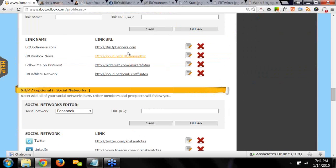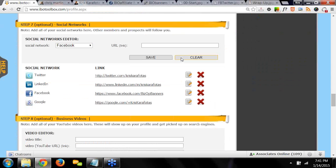Backlinks, pretty self-explanatory. You put the link name and your URL in there. Step 7 is adding your other social networks. It's really important that the first Facebook page that you add is a fan or like page. If you do that, you get a nice little widget on your profile. I'll show you that when we get over there.